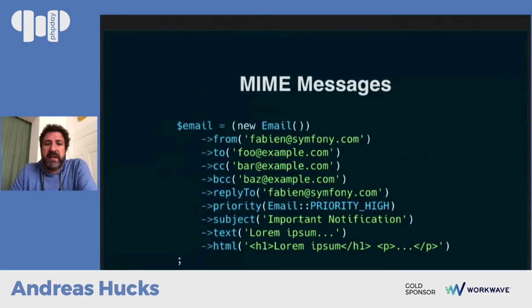The bigger thing is actually the creation of the messages, because one of the issues with Swift Mailer was that method chaining was a little inconvenient because return types were not fixed, and so auto completion would not work after some point. And so this is, in one way, very similar to what you know from Swift Mailer, but on the other hand, it's gone a little easier.